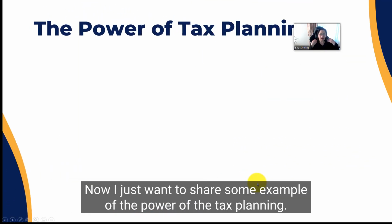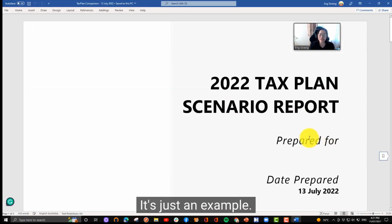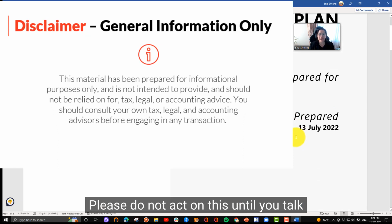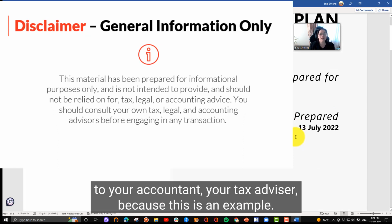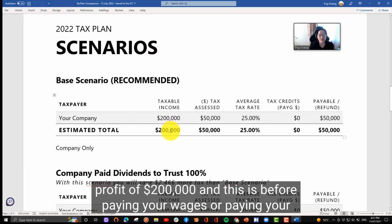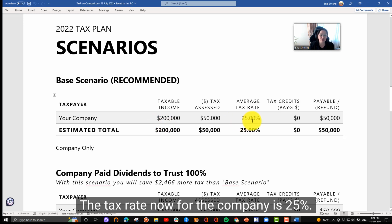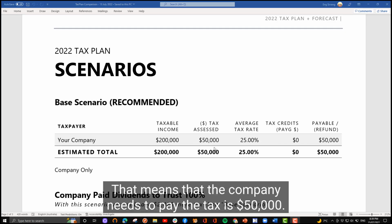Now, I just want to share some examples of the power of tax planning. I have done this plan. It's just an example. Please do not act on this until you talk to your accountant or tax advisor, because this is just an example. Let's say that your company is making a net profit of $200,000, and this is before paying you wages or paying you dividends. If it's a straight $200,000 net profit, the tax rate for the company is 25%. That means that the company needs to pay tax of $50,000.